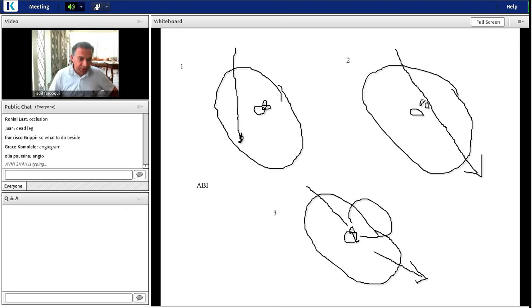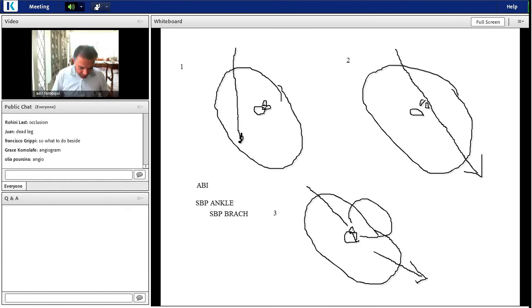What is ABI? Systolic blood pressure at the ankle joint, divided by systolic blood pressure at the brachial. And that should be what? 120 over 120 equals 1, right? So normal ABI should be 1. Anything less than 1 is abnormal.